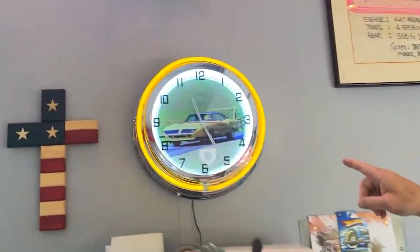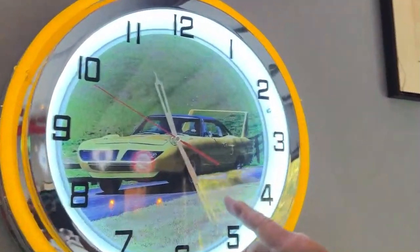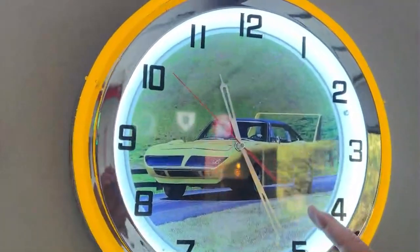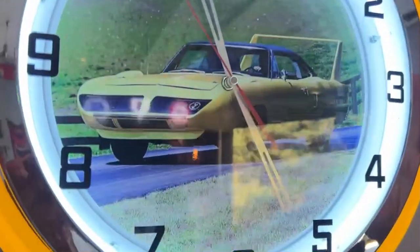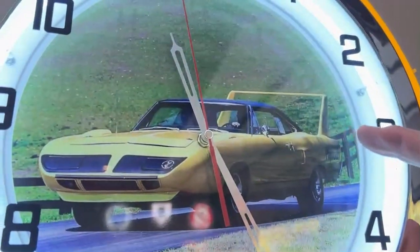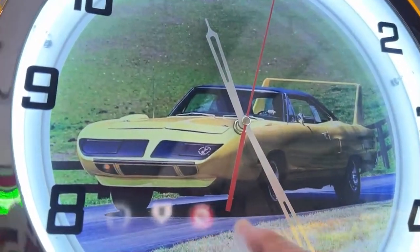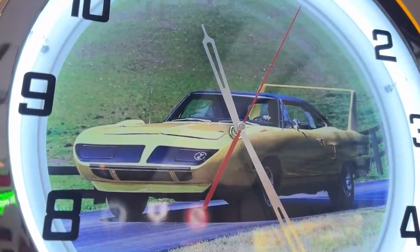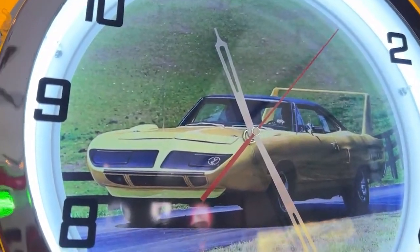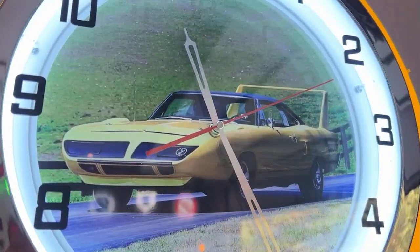And this picture is the Superbird coming down my driveway on the day that Dale brought the car over for our Superbird day here. Dale's driving the car down the driveway, and you can see the different looking, bigger spoiler on there. This is the day he brought the yellow one, which was my car. He also has a green one. They brought two of them over that day.